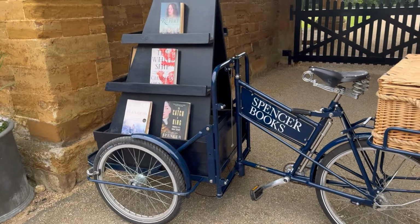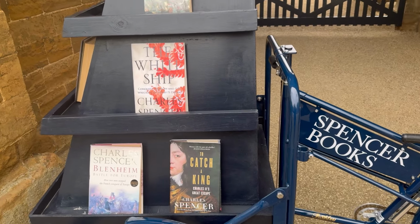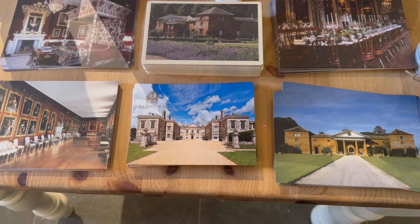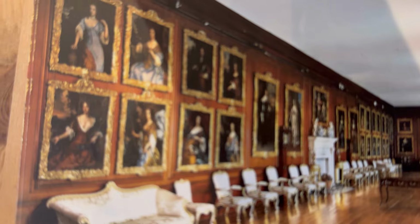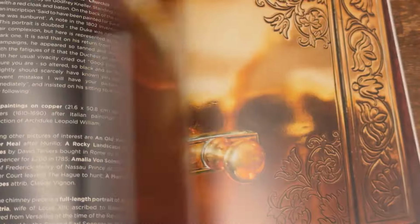Earl Spencer is a historian and has written several books. These are on sale in the shop. Visitors to Althorp are not allowed to film or take photographs of inside the house, so I thought I'd show you these postcards to give you an idea of what a few of the rooms look like. I also bought a guidebook to have a look at later.